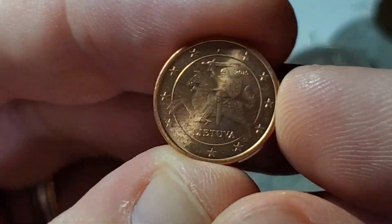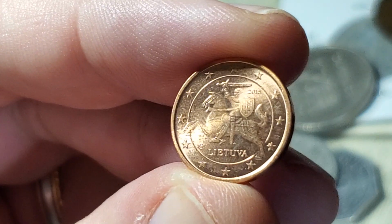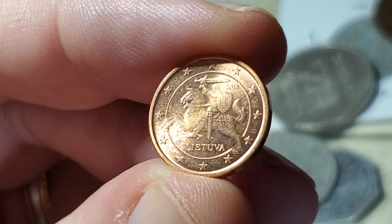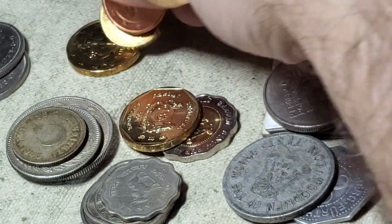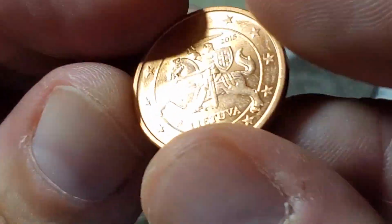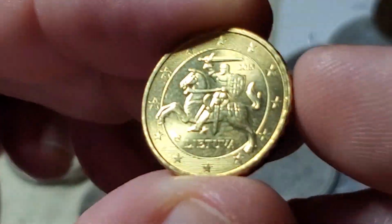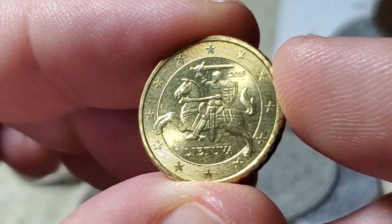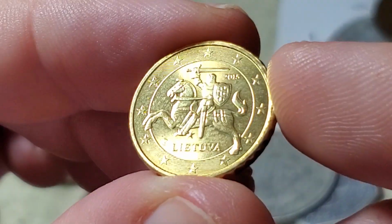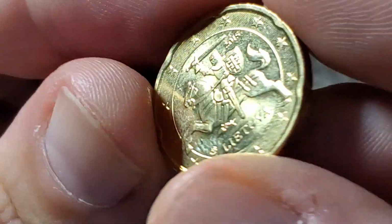So they're going to have the same image that you're used to seeing on some of their other coins. This is called Vytis, facing the left. That's the 1 euro cent. And then we've got, I think, this one's the 5. Same design. That one had spots on it. We've got the 10. Now, I will say I like the lines that are behind the stars on here. That gives it a little bit of extra dimension that I like. So that's the 10. And then the 20.